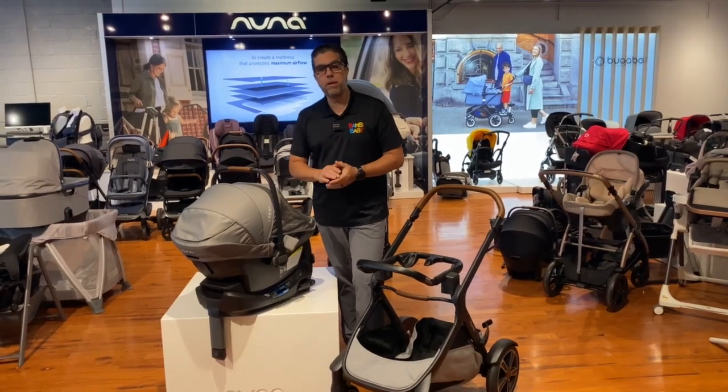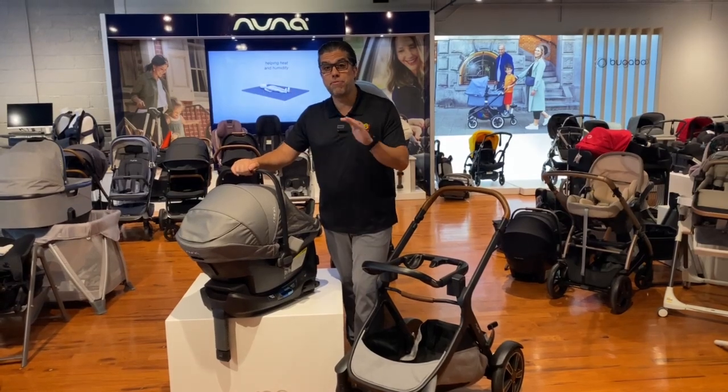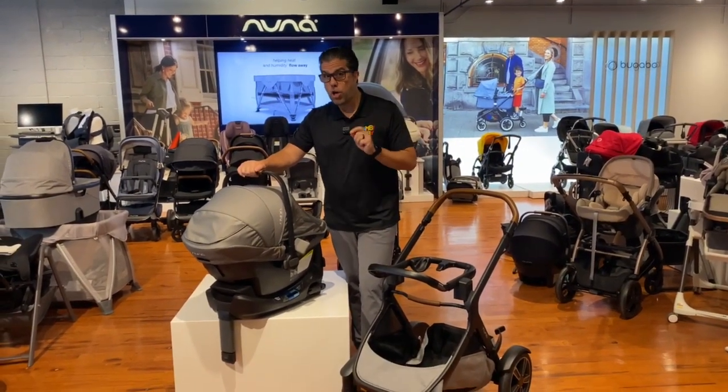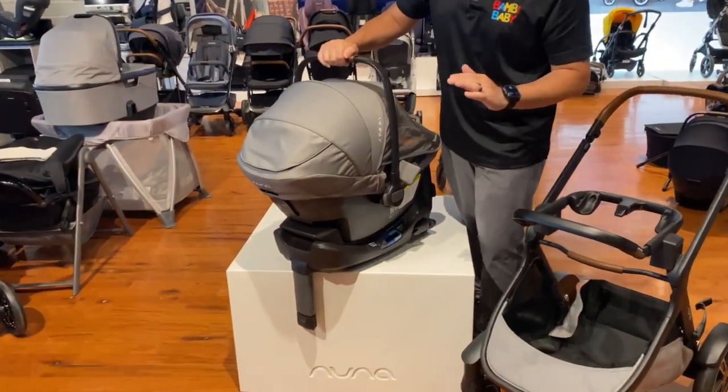Hey guys, Emilio from Bambi Baby, and I bring to you the number one infant car seat by far, in my opinion. This is the Nuna PIPA Lite RX. This is an infant car seat that brings absolutely everything to the table.